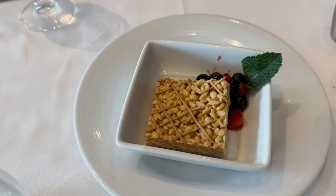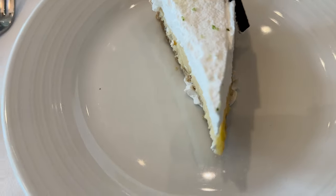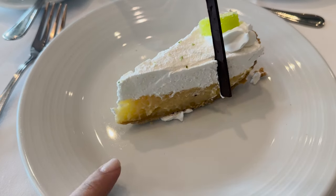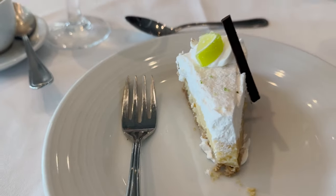So Mr. Sandy is having this. What is this, Sandy? It was something with peanut butter. And then this right here, this is a key lime pie. It's really, really yummy. I already had the first bite.